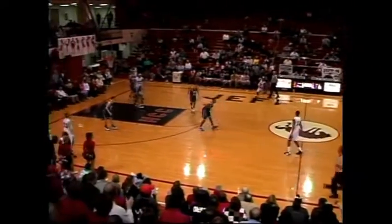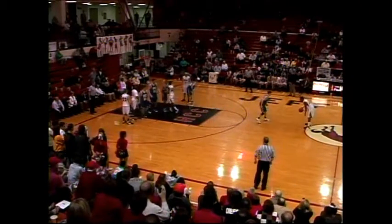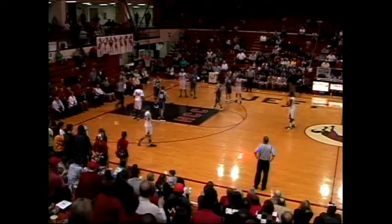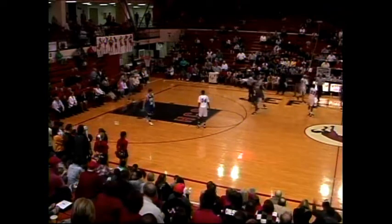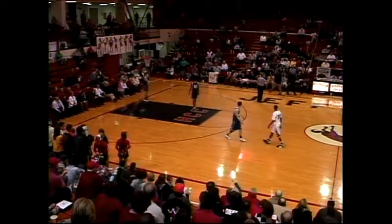Barry with it now in the front court for the Broncos to Roddy Richardson. Roddy between the circles, guarded by Starr. Gets it to Barry, and we've got a foul. We may have, what, an illegal screen called against the Broncos here? Yep, looks like that's what they're going to call. Shane Wyatt just got caught with his third personal foul.